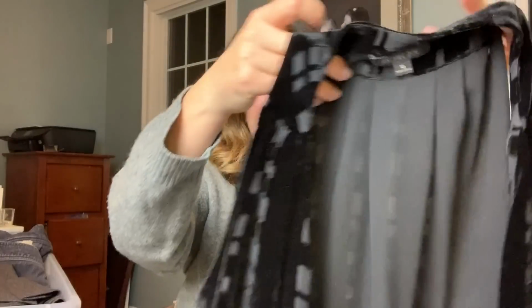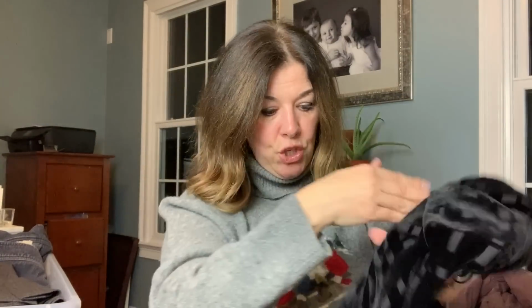Her stuff is pretty expensive, but I actually don't know what I'm gonna list this for yet. I need to look and see because I couldn't find exact comps. It is a size 10. I'm thinking 50-ish, but I really don't know for sure.